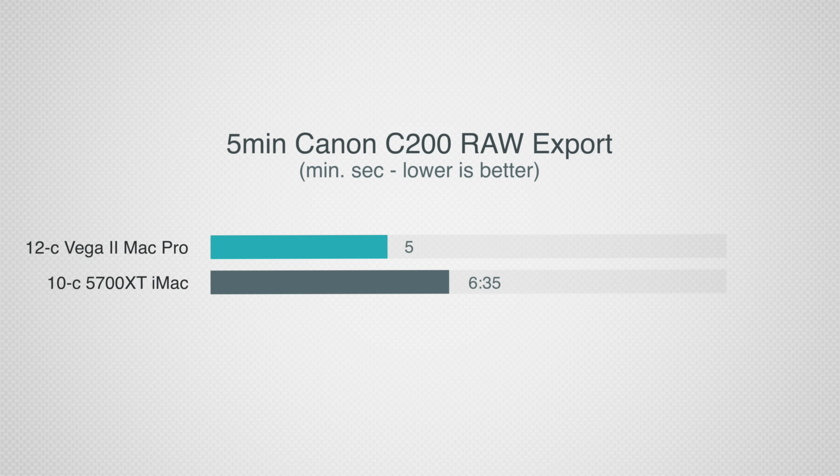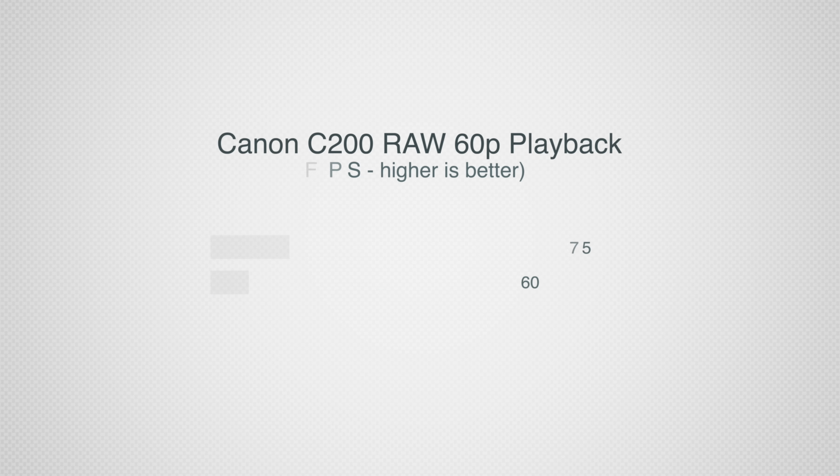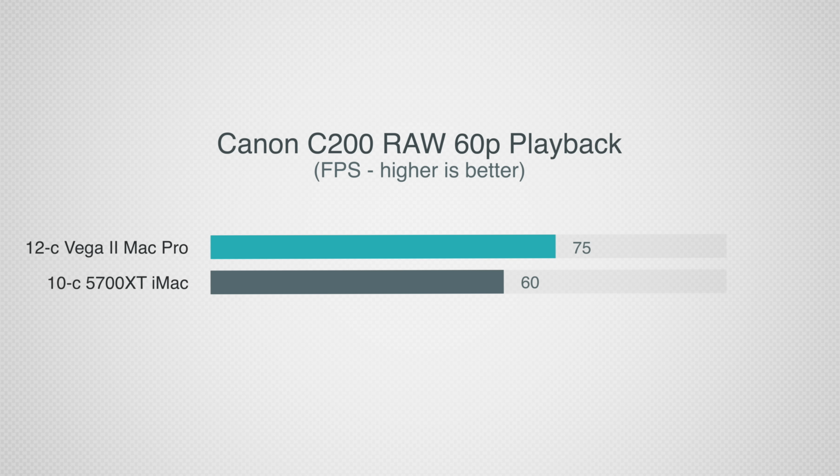Getting into tougher tests like Canon RAW, the Mac Pro is still super fast for this, taking just 5 minutes, but the iMac isn't too far behind. As for editing smoothness, the Mac Pro can handle 4K 60 RAW with effects perfectly, with some more overhead for extra effects, where the iMac can barely handle 4K 60 with the LUT at full resolution, but that is still enough for most C200 editors who usually work in a 24 or 30 FPS timeline.